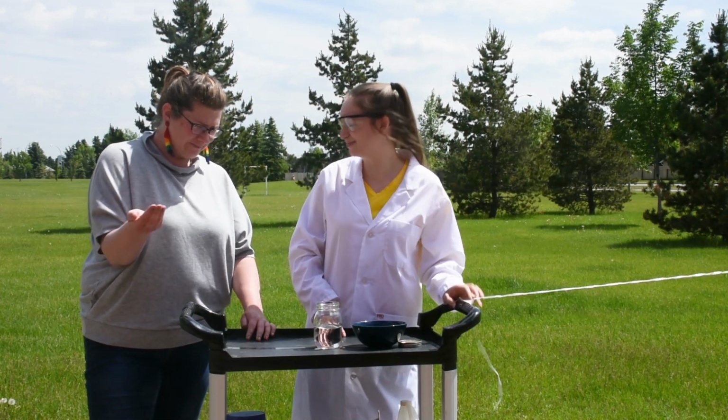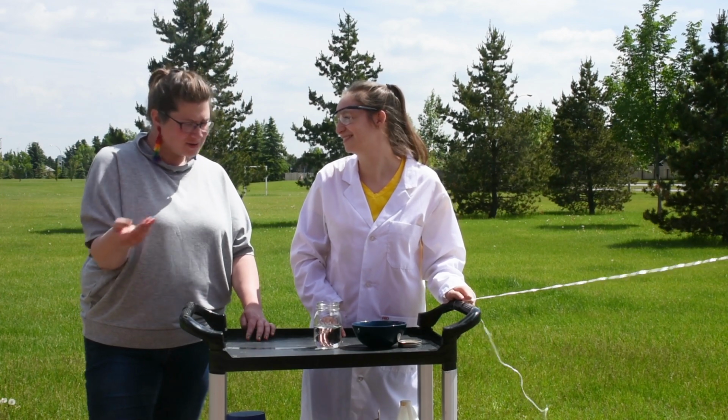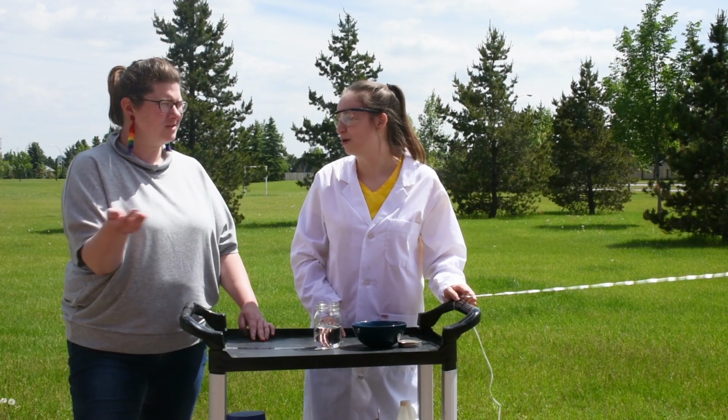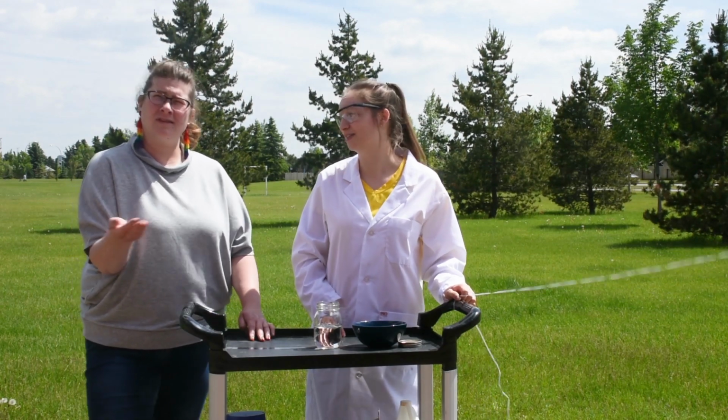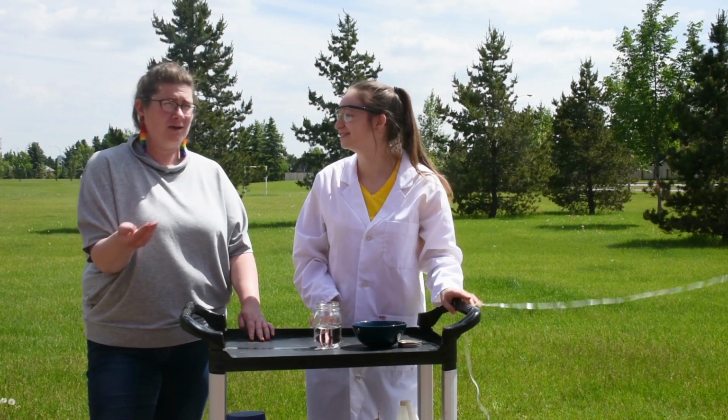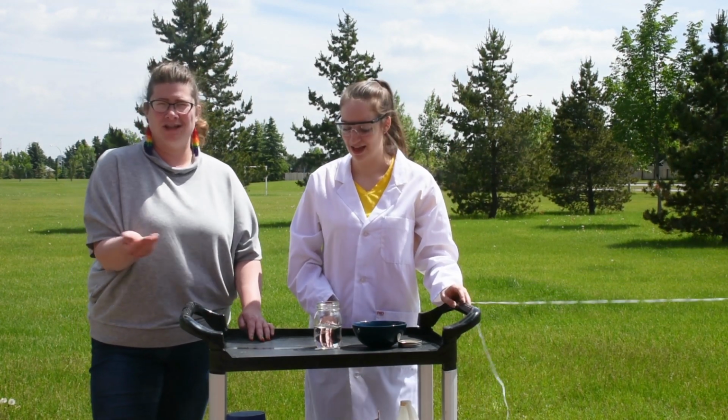Ms. Zekman, what would it be called when water turns into a gas? Where could kids see water turning into a gas in their house? Well, if you put a kettle on the stove and it evaporates, like the steam out of a pot or a kettle. Yes, there you go. Don't touch steam, it's hot.